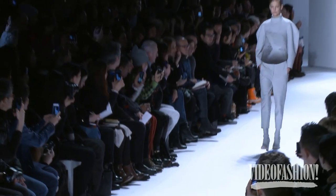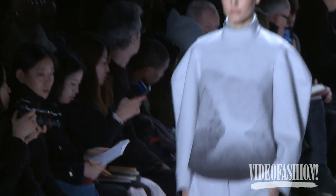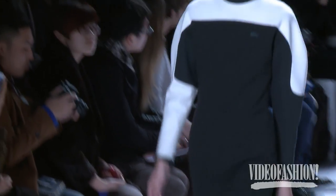Gray pants and also a gray sweater with a landscape painted on it. I think it was a landscape, maybe it's an iceberg, I'm not really sure. Yeah, it isn't really tight, it's more loose. Yeah, it's really comfortable.